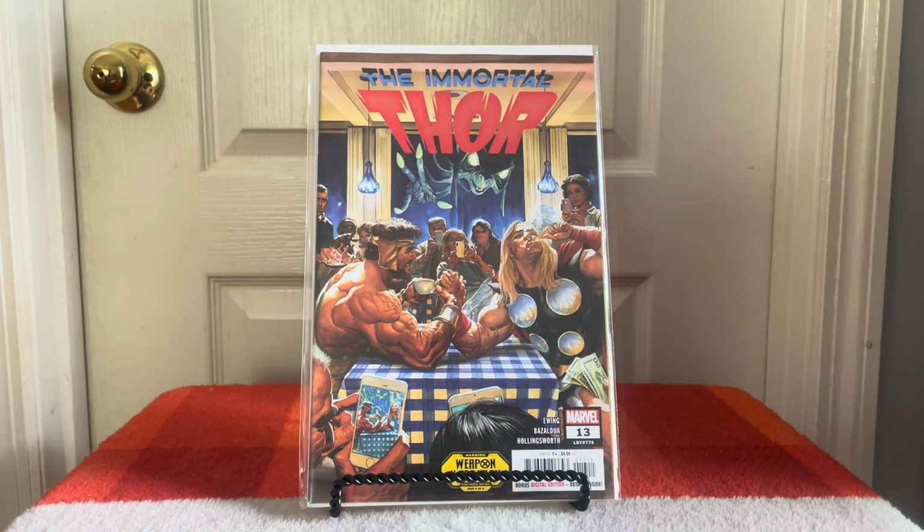Next book is Immortal Thor number 13, Legacy 774. You can see he's arm wrestling with Hercules here on the cover. You can see there's kind of a creepy villain right there in the background. So this looks like a fun book. I've enjoyed Immortal Thor. You don't hear much about it, but I definitely think this is a well done story so far. I've enjoyed it. Really talked previously about Thor and some of his lesser known siblings in the previous arc, and now we're bringing in Hercules. So like I said, this book's a lot of fun in my opinion.